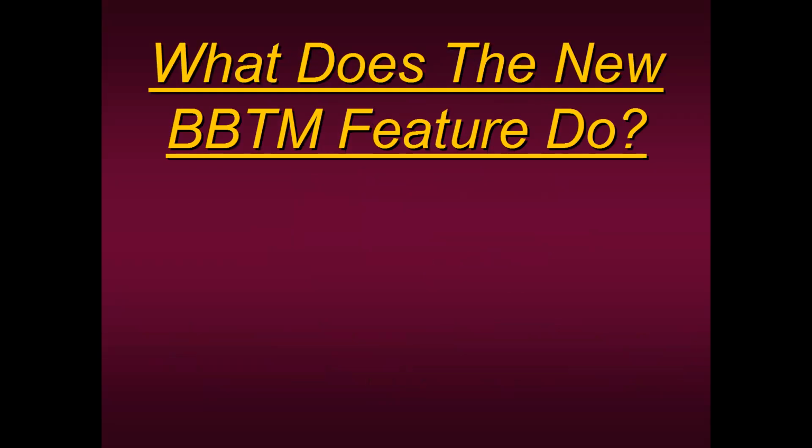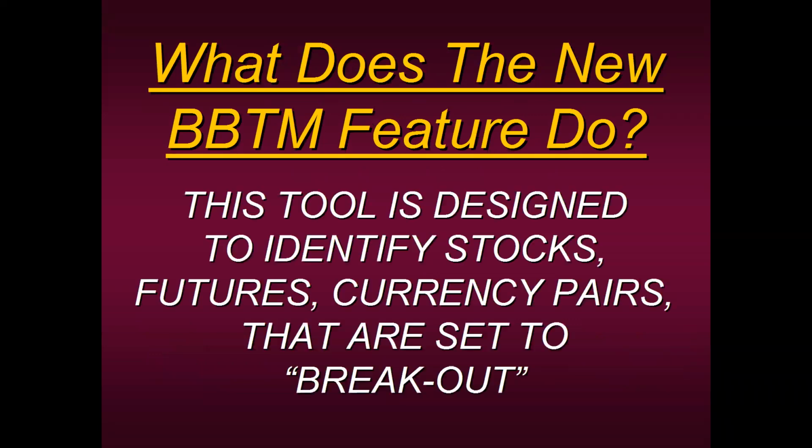For simpler terms, we're going to label it the BBTM, so we don't have to say Bracket Breakout Trading Method each and every time, okay? So what exactly does the new BBTM feature do? Well, it's a tool designed to identify stocks, futures, currency pairs, or just about any market you can think of that are set to break out, okay?